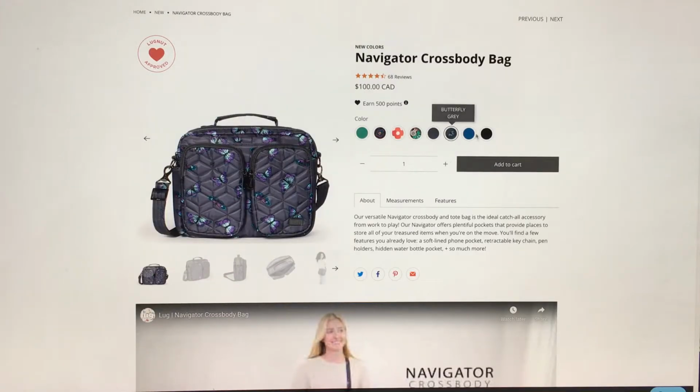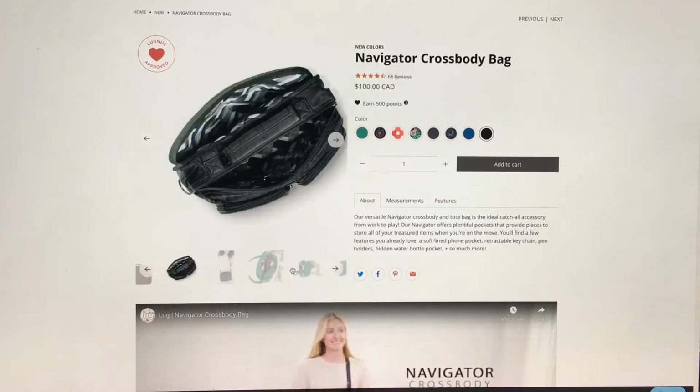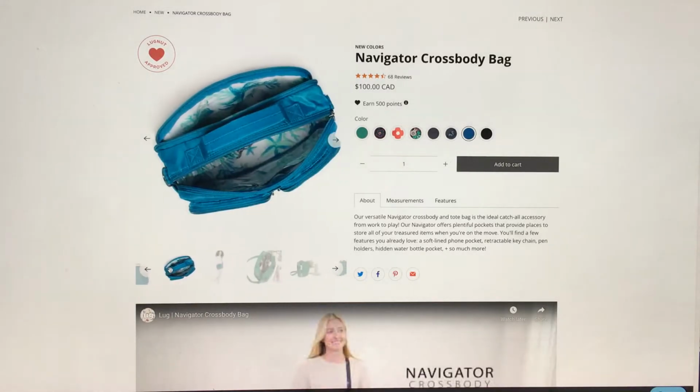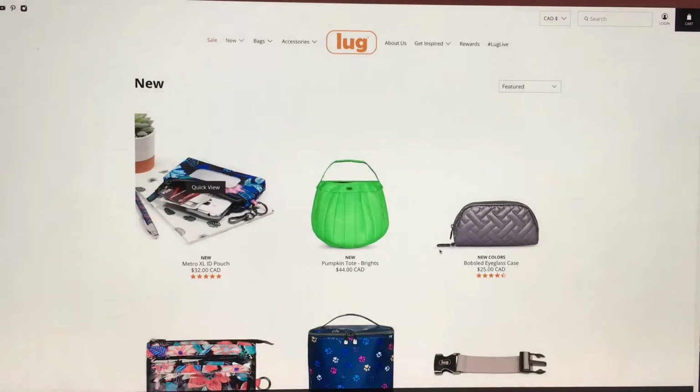Butterfly gray, I think, has been out as well. Oops, I went too far. Black, I know was out. Actually, maybe it's different. Nope, that's the same one because that's the older geometric print. And then the ocean blue, yeah, I think that's been out as well. Okay, so those are the new Navigators.